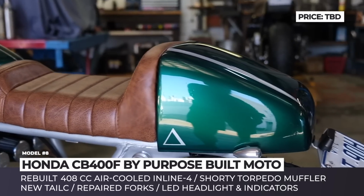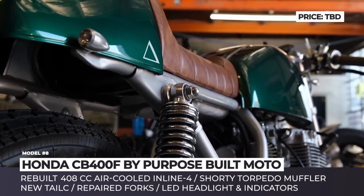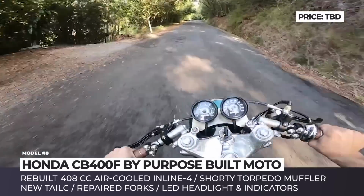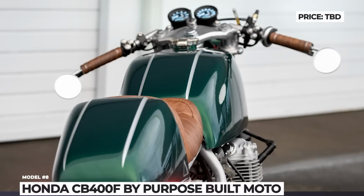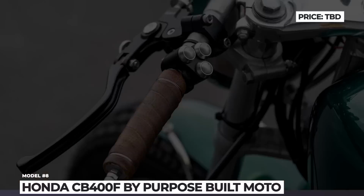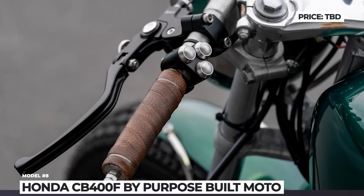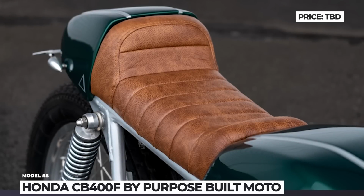The old and tired wheels got swapped for the XL rims with hefty 18-inch tires, while the stock seat was forgotten in favor of a custom walnut leather unit. The company also ordered a prefabricated tail for the bike, added LED elements to the headlight and indicators, and painted the CB400F in a striking combo of chrome, silver, and green.